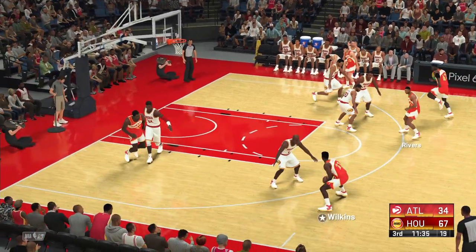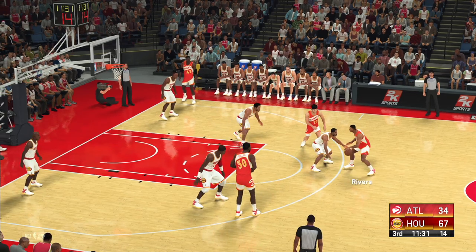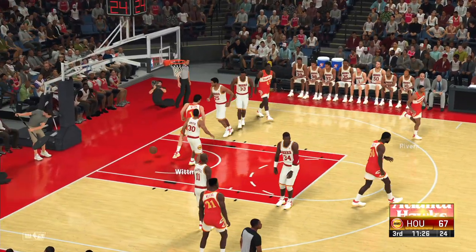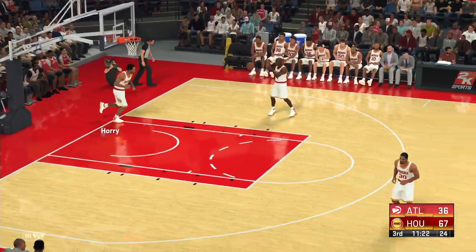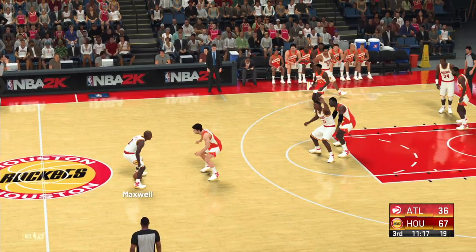And for the Hawks. Back to Rivers. To the middle. Here's Whitman. And he slams it in one-handed. Knew exactly where his teammate would be. That's a product of good chemistry. And it's Houston's ball. And for the Rockets.